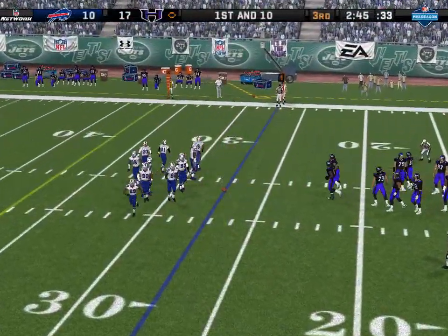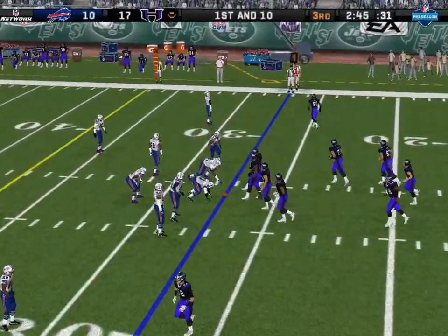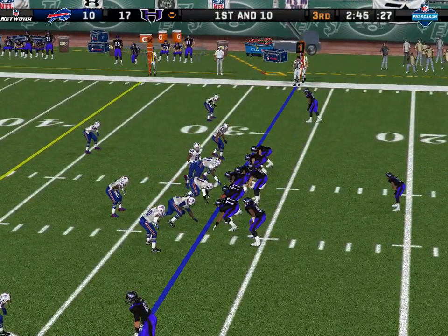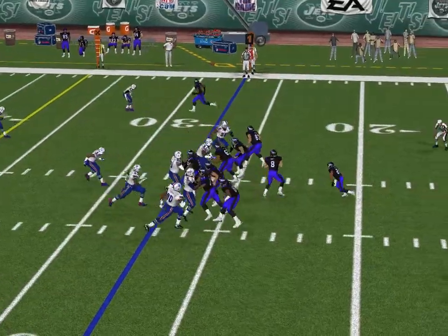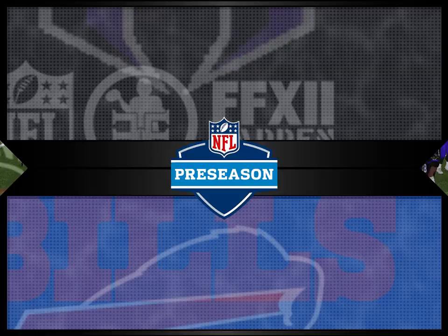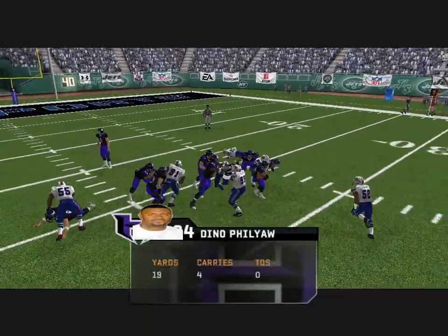First and 10 at the 27-yard line. Number 24, the lone back. Hand off to the tailback. Washington comes up to make the play at the 31.